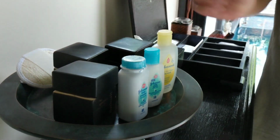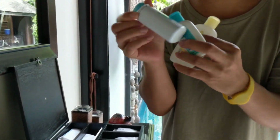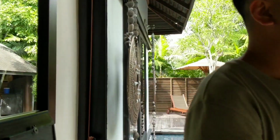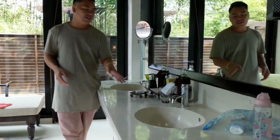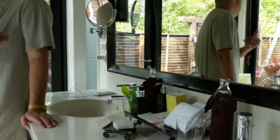Oh, actually a lot. And also, because they knew we were traveling with a baby, they provided us with free baby amenities too, which is really thoughtful of them. Yes, definitely his and her sinks, both available here. Hand wash, lotion, all the things that you would expect in a high-end hotel is all here.